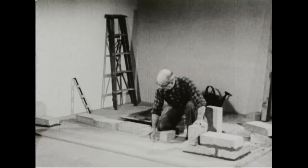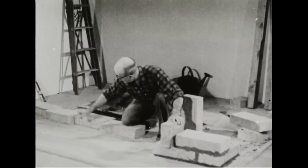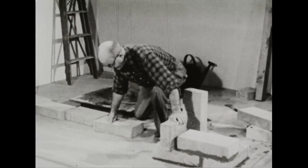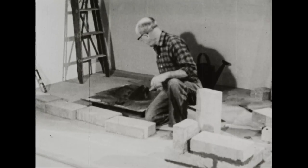Be sure that you pull the line reasonably tight and have it right along the edge of the block here, as well as over on that side. So we begin laying our blocks here, continue down to the other end.